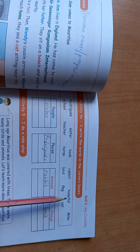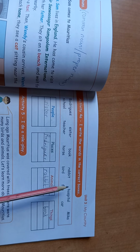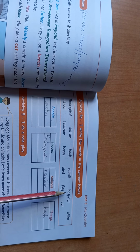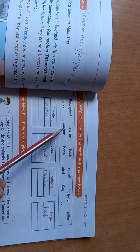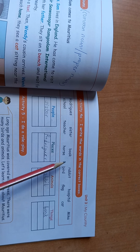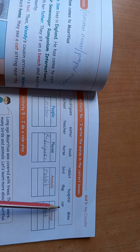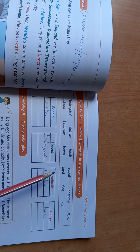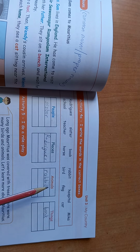Okay, you Google these words on your phone or on your computer, and you refer to the image, and you will see the image for a hospital, the image for a school, the image for a teacher, the image for a horse, the image for a bird, the image for a flag, and the image for a car, and you will find it quite easy then to fill in the columns. Okay?